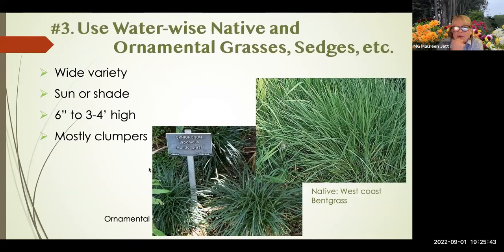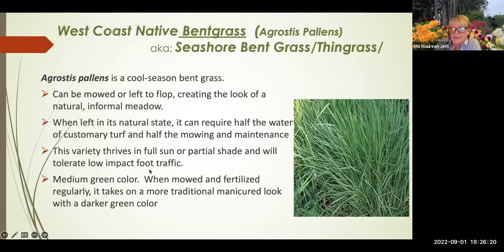So the other thing you can do is use native and ornamental grasses and sedges, etc. There's a wide variety of those. California has so many water-wise grasses, a lot of native grasses. And some are sun or shade, and they grow anywhere from 6 inches to 3 or 4 feet. They're mostly clumpers. The one you see here on the right is the mondo grass. And then over here is a native West Coast bent grass, which we'll cover first. I'll cover a few here. I can't possibly cover the hundreds that are actually available. I will talk about the website that would be a good source for you.